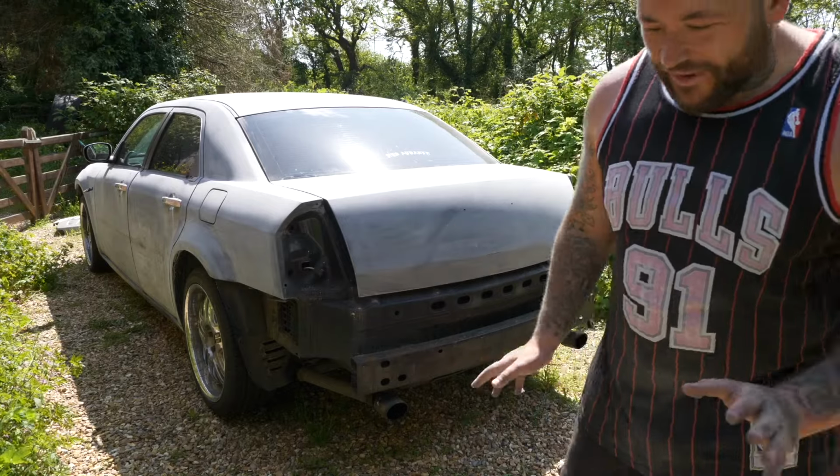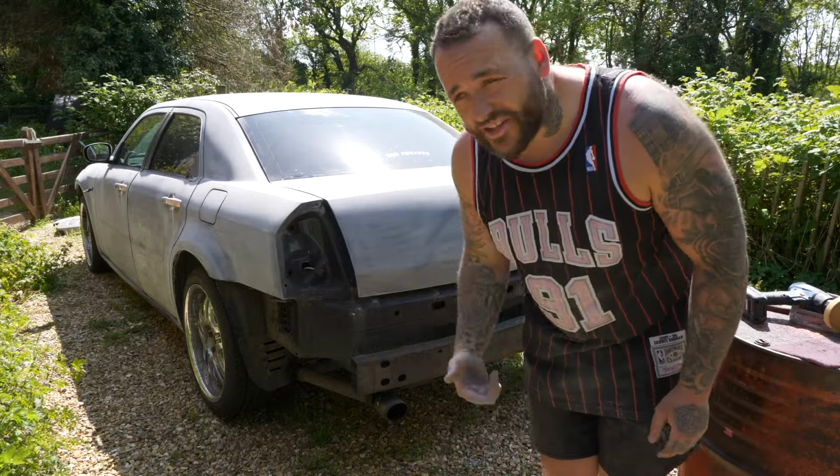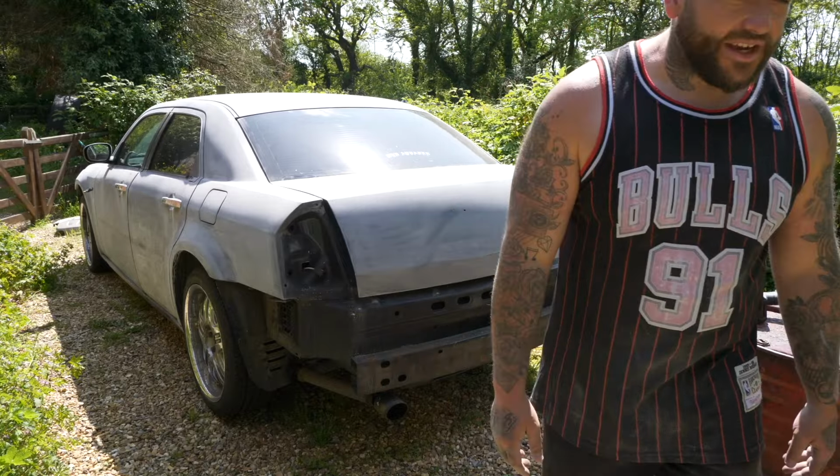And you never know, it might be painted by then, but it probably won't because there's still loads to do. Look, this is like day 3 of me sanding it. Insane.